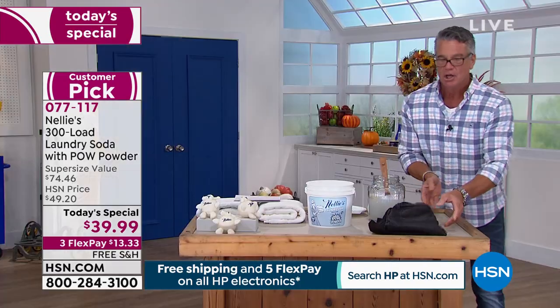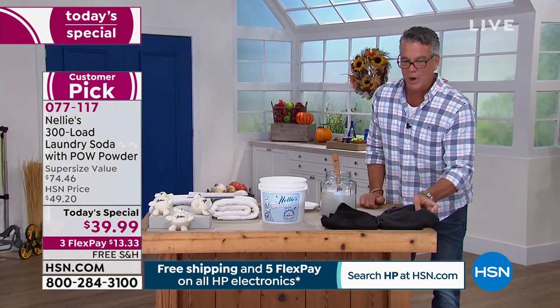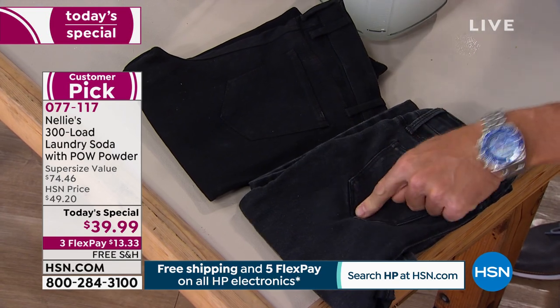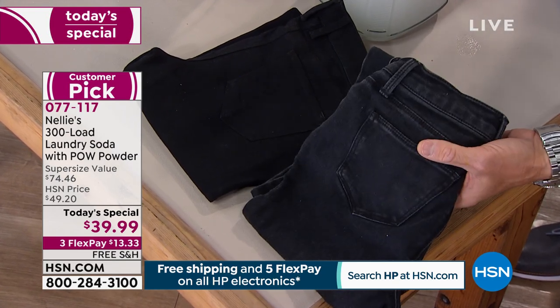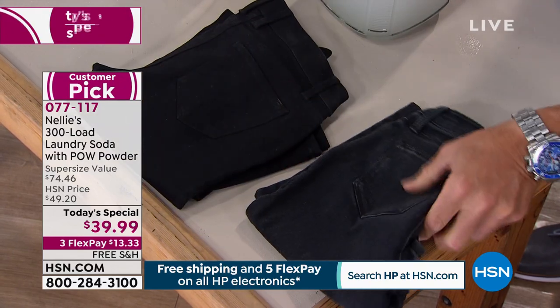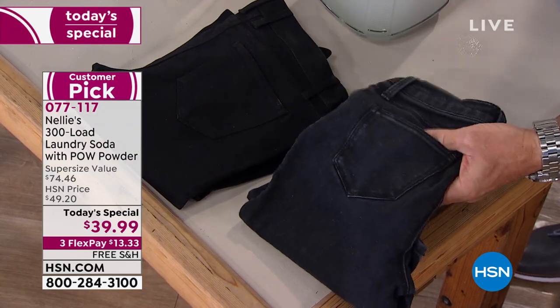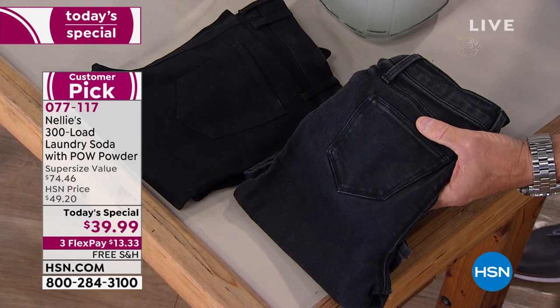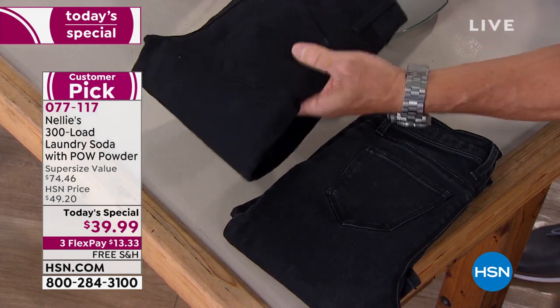Proof is in the pudding. Look at these jeans, okay? Which pair do you think was washed in regular detergent? The one that's faded. And ladies, you know when you buy a pair of black jeans, you want them to stay black, right? These are not the 70s or the 80s where you buy a pair of jeans like a dude and you bleach them because you want them to fade. If you want faded jeans, you buy faded jeans. You want jeans that are gonna last.